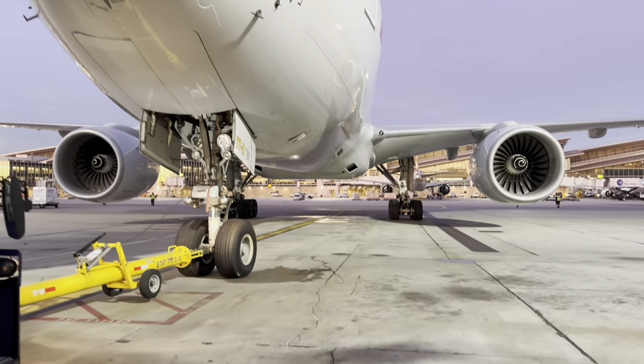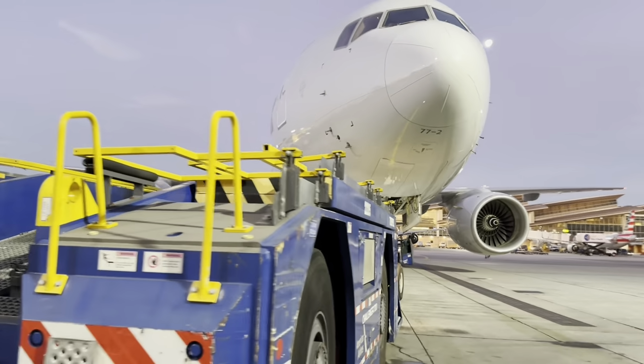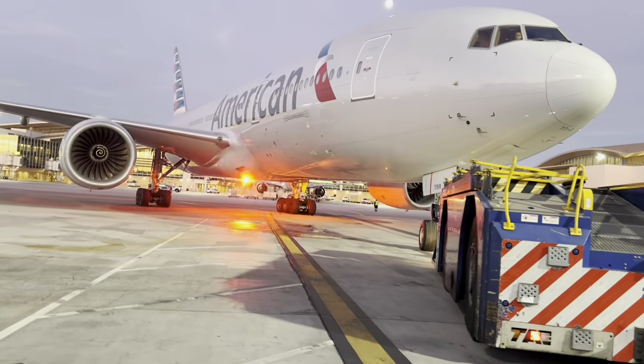The morning schedule is usually pretty hectic. I didn't even get a chance to show you guys the interior of this one. Just got a chance to watch it roll out, and she was a beauty. This is what I call taking my airplane out for a walk.